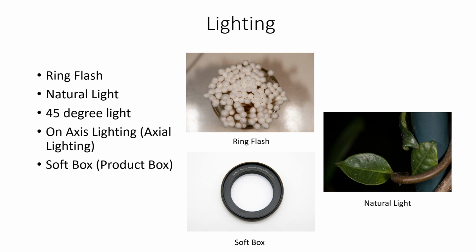Two other types of light you can use are 45-degree light and on-axis lighting. On-axis lighting is something we were going to do for the actual meeting. We don't have an example of it, but here's what it is. Let's say you're doing coin photography, and you have a piece of glass sitting at about a 45-degree angle over the top of the coin. You shoot through the piece of glass straight down on the coin, and then you scoot some light in from the side, which bounces off the glass, reflecting and lighting up the entire coin. It's not going to bounce up into your camera lens. So you're basically using a ring flash, lighting where your lens is anyway.